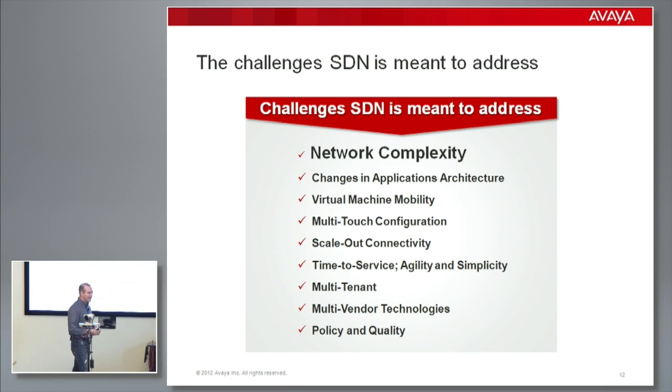So when we think about what SDN is, this has been a fun thing for me over the last few years working in standards as well as working with customers and working with delegates like yourself: SDN means something different to everybody at every moment. Right? I could probably ask every single person in this room what an SDN is, and you'll give me a different answer each time. I walk across different vendors, and they're each going to give me a different answer about what an SDN is.